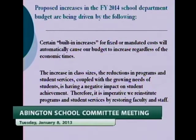The more programming we're able to offer, the fewer our numbers of students per teacher in our classes, we believe will only benefit our student achievement. So therefore, it's imperative that we reinstitute programs and student services by restoring faculty and staff. Again, the purpose in restoring those people is so we can offer the program to our students we want and we need to offer. Programs that are offered in other districts.